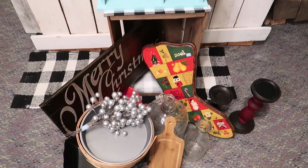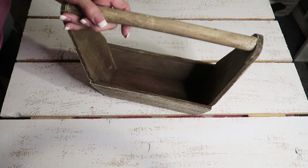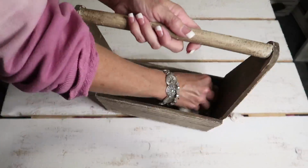So that's what we are working with. We're gonna recreate a few of these things. So we're going to go ahead and start with our wooden box. Does this thing have a name besides a wooden toolbox?